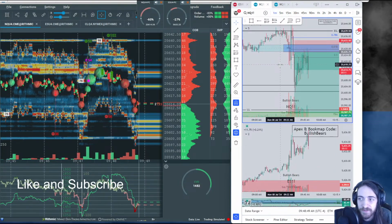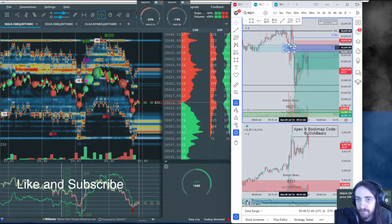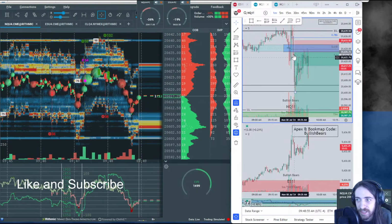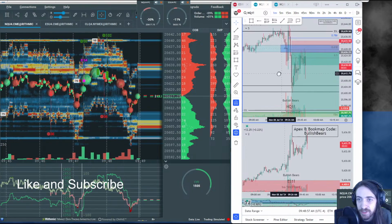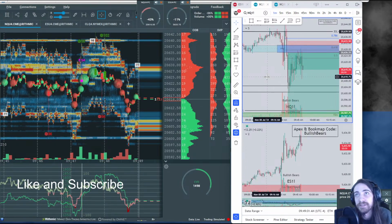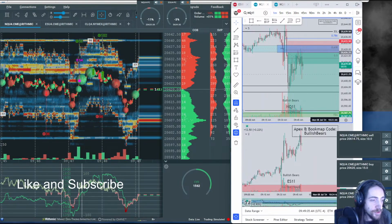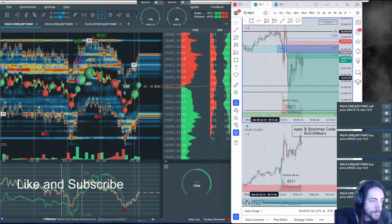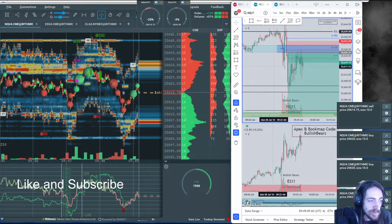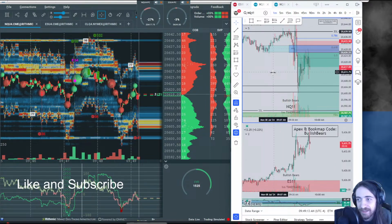Let's see. 12 seconds. But each time, look, they tried to sell, buyers pop. But this sell-off right here is what gave me the confidence that sellers might still want to continue. But we really have to be careful because of how strong buyers have been the past few days, right? So we don't really want to fight that trend too much. But I like that setup, man.